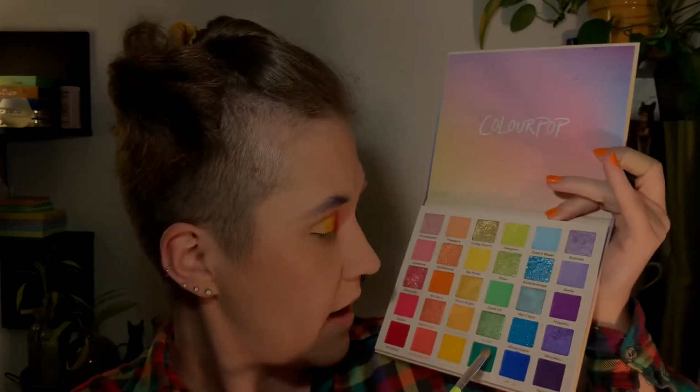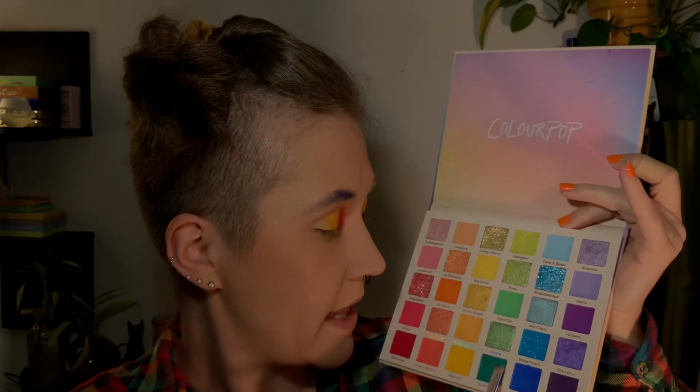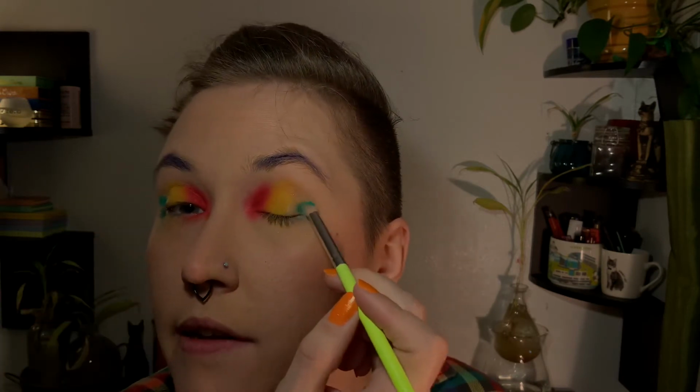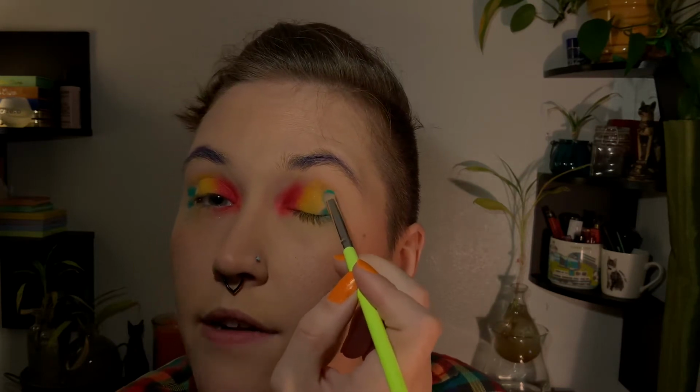So I already put that down, so I'm going to go ahead and pick that up. Just swirl the brush lightly. Ooh, that's a lot of pigment. And then I'm going to start in this outer edge because I'm not sure how it's going to blend with the primer or the concealer. And I don't want to drop a heap of it onto the yellow if it's not actually going to blend.